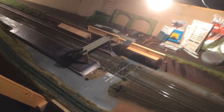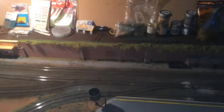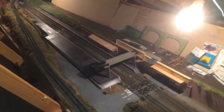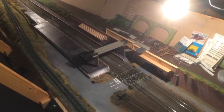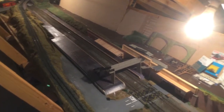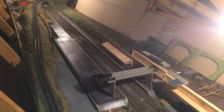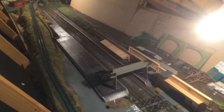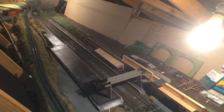So, the current progress, this is all what you've seen before. For the benefit of people who maybe haven't seen one of my videos before, I'm building primarily a rural layout. It's not going to have many buildings, it is more countryside than anything else. I just want to take you around because this, for my regular viewers, is nothing new. If you want to see what I was doing there and how I did that, then please do check out a previous video.